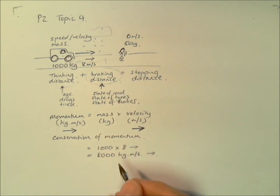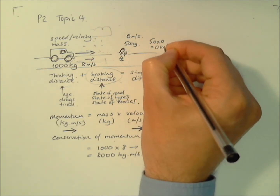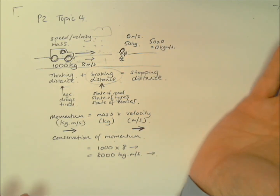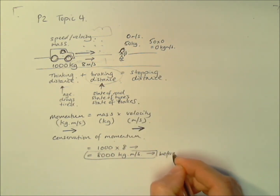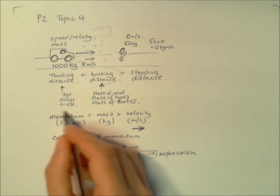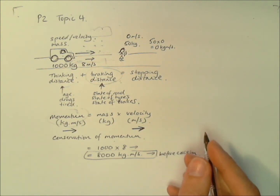The momentum before the collision is 0. We could calculate that because we've got the mass, which is 50, multiplied by velocity 0 kilogram meters per second. It's got no direction or size. So this is the momentum before the collision. Now what the conservation of momentum says is that this stays the same. So this will be the same after the collision as well.